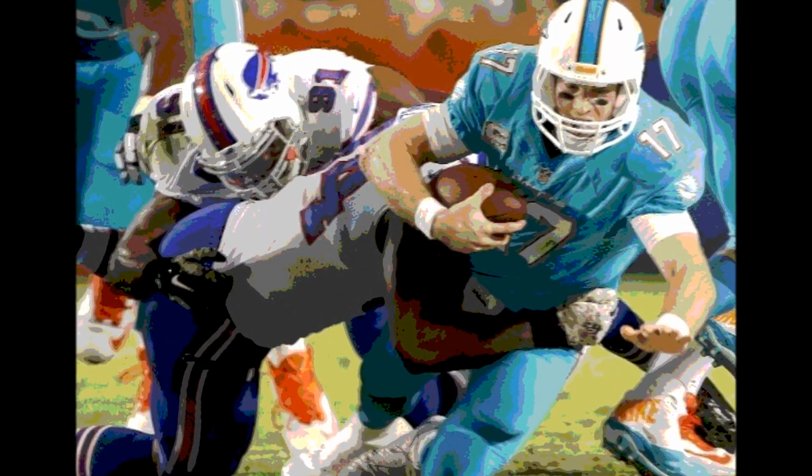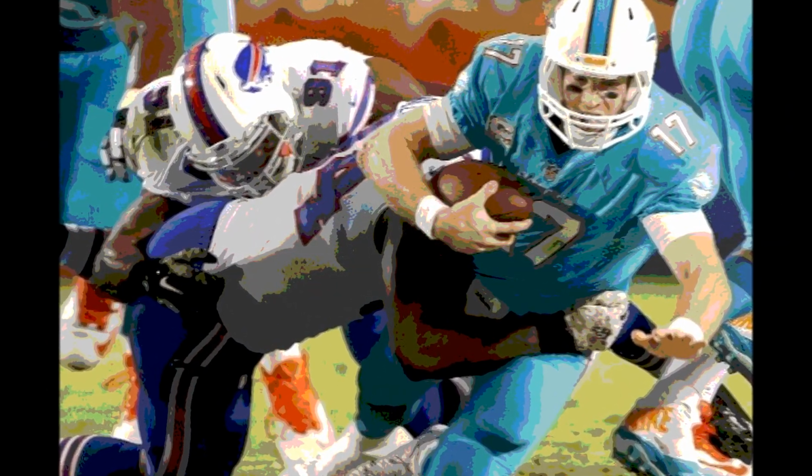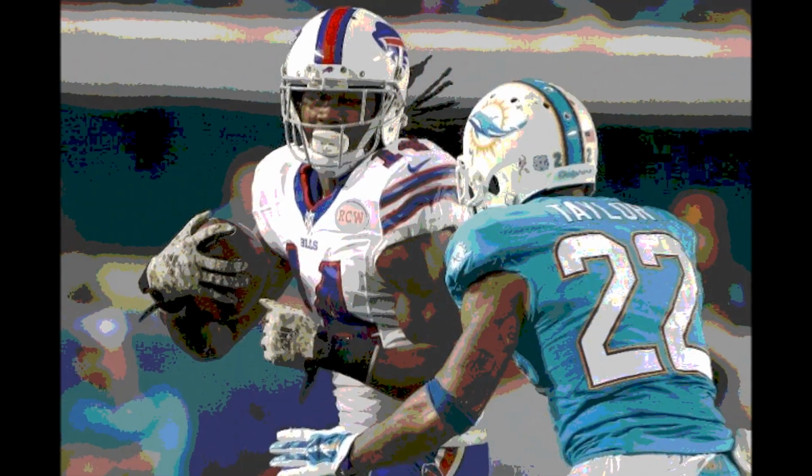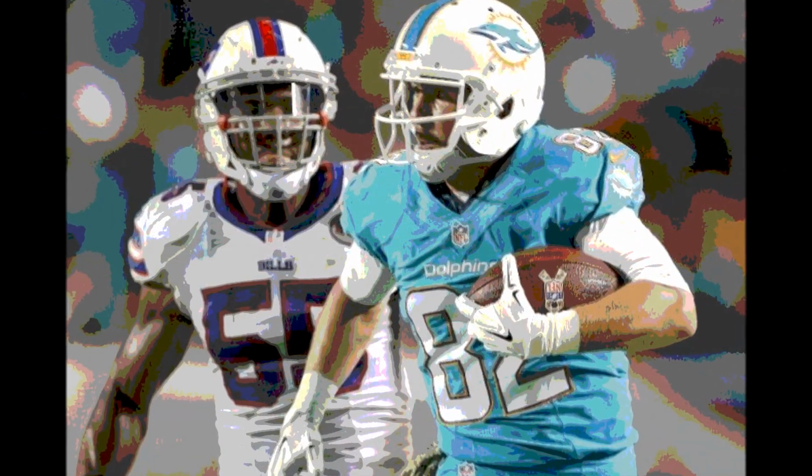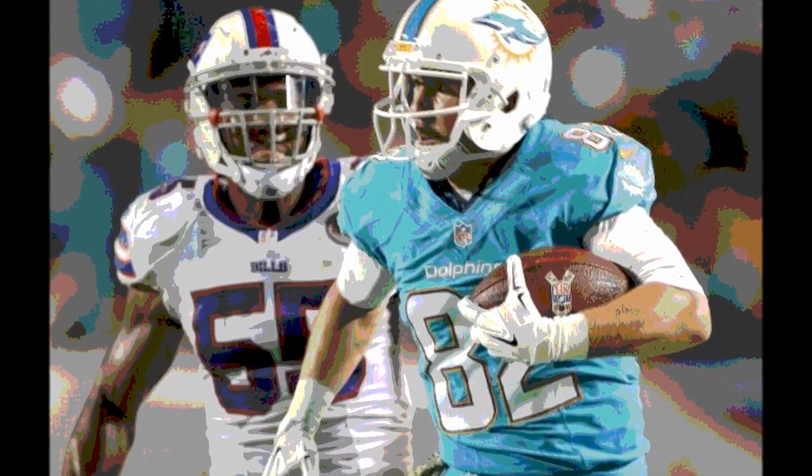But then on 2nd and 10, Tannehill was sacked for a 3-yard loss by Super Mario, and that would bring up 3rd and 13 from the 47, and then an incomplete pass, but there was an illegal contact penalty against the defense, and that made it a first down on the Buffalo 48. Tannehill then hit Gibson for a 6-yard pass. It was 2nd and 4 from the 42.